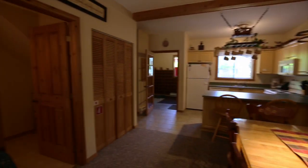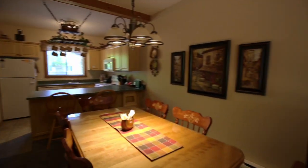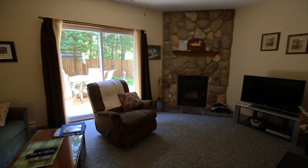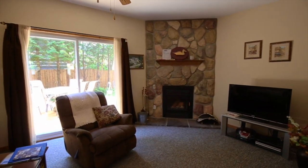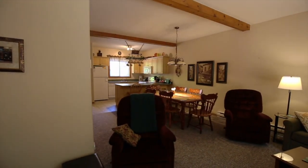So let's take a look back here. Entrance and kitchen. Nice dining room here, a nice little dining room table. Room for 6 or 8, really quite easily 8 people on that table. And then a little living room here. Actually, it's not that little. It's a sizable living room, with a nice real wood burning fireplace in the corner. I haven't lit it. I will light it for the photos, but I haven't lit it for the video. And so there you have it.